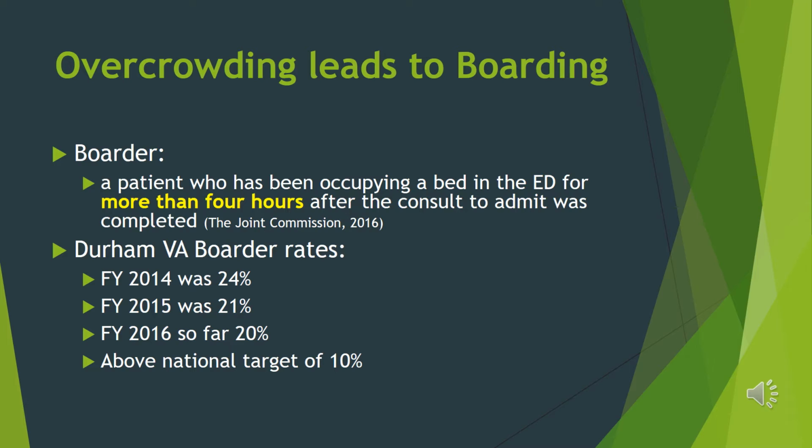This is a measure that is being tracked by one of the ED quality consultants at the Durham VA Medical Center. And as you can see, the boarder rates for fiscal year 2014 was 24%, for 2015 was 21%, and for 2016, so far we're at 20%. The national target for Joint Commission is 10%, and as you can see, the VA is not meeting that target. However, we are making consistent progress over the course of several years. So what we're currently working on is to try to improve those numbers.